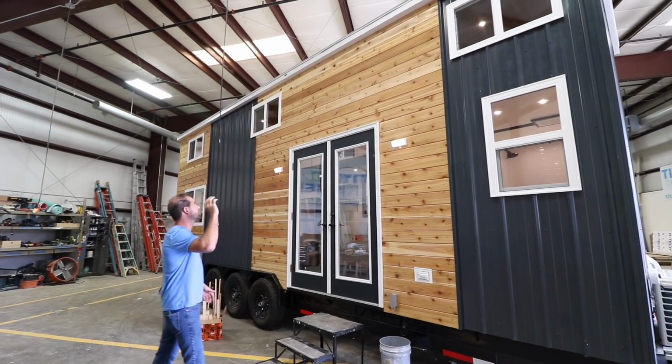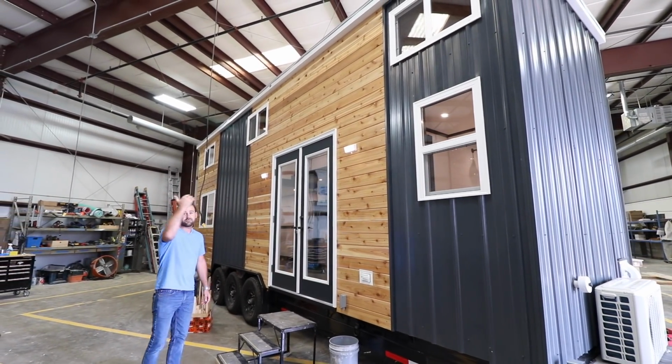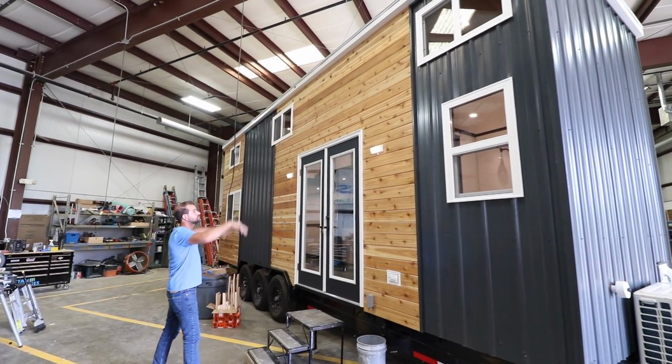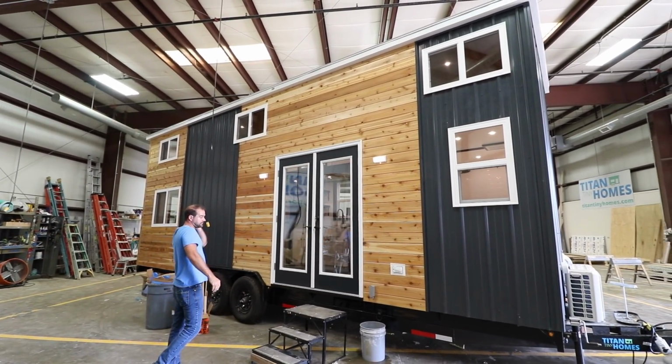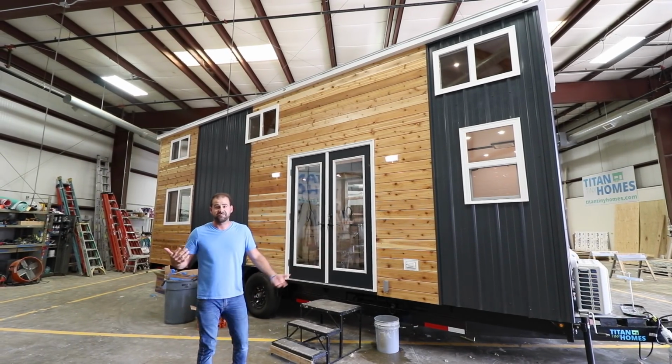This house has our signature two-tone siding. This siding can be picked from like 15 different colors. We like to do a clear cedar, but you can also have that painted any color you'd want. Large 5-foot French doors that open outward. Well, that's enough of that. Let's go inside.